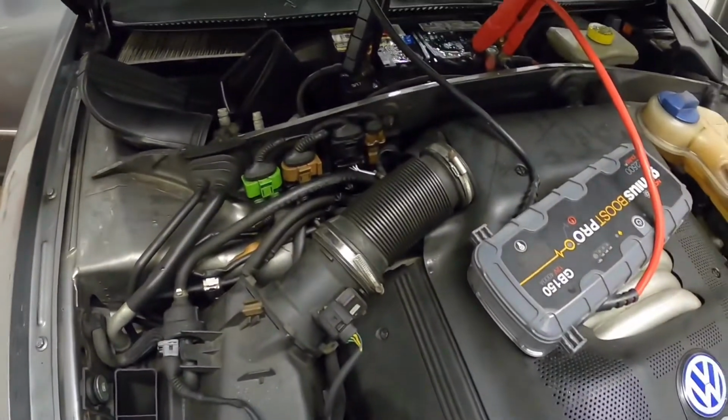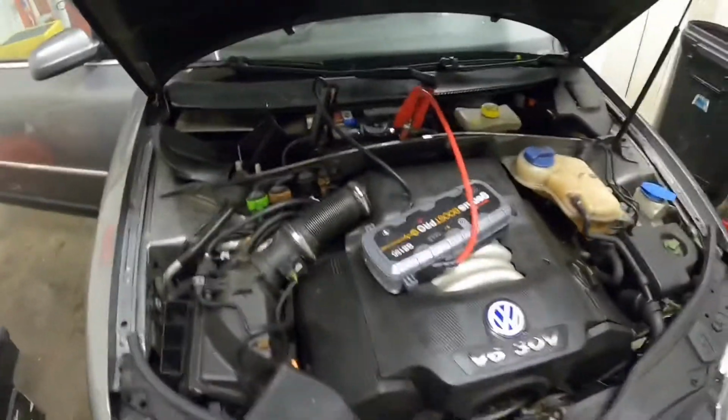So that's what it does. I really have no faith in this engine being good. I even tried some starting fluid into the intake and did nothing. It won't even run off of that, which then leads me to believe it still has low compression. I haven't done any research on these engines, what they're worth, if they're rebuildable. I don't really care. So we're just gonna start the teardown process of this, of me parting out a car.